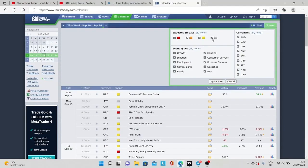Now, the grey docket indicates bank holidays, and depending on what currency you've got selected, which you can see down here on the right hand side under currencies, it will show all of the currencies that are undergoing a bank holiday.